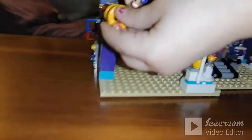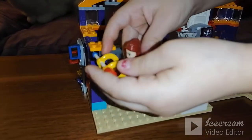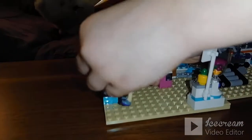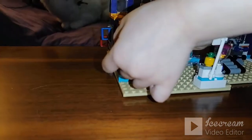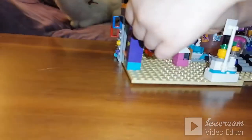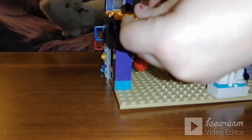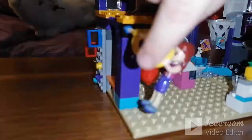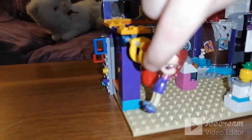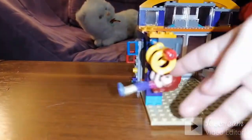Sorry, everybody. Nope. There we go. And, we can just get this a little closer. Here we go. I don't think I can really, like... Okay, there we go. And she starts to swing. Swingy, swing. Whew. That's cool.